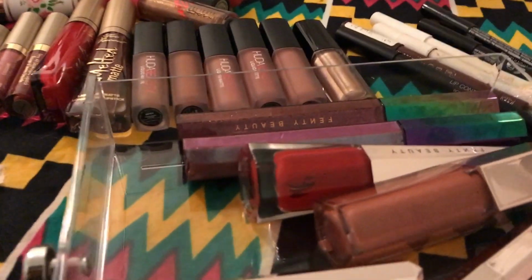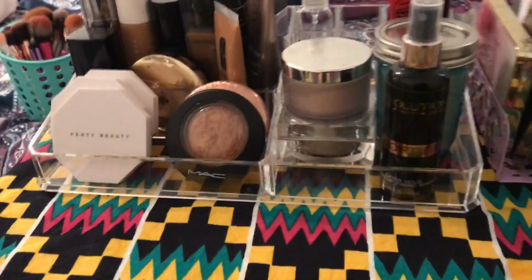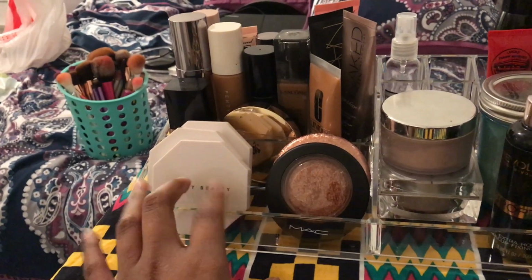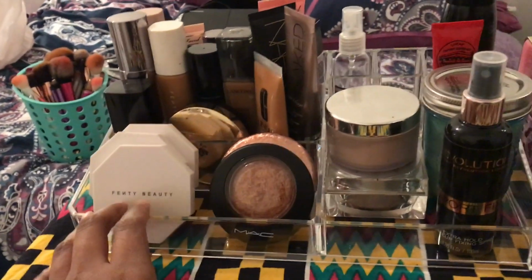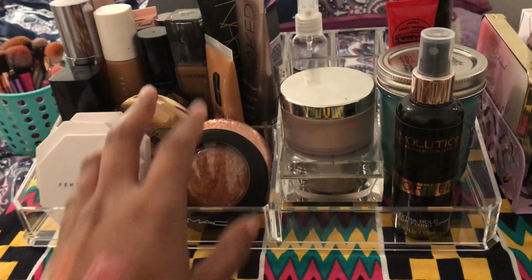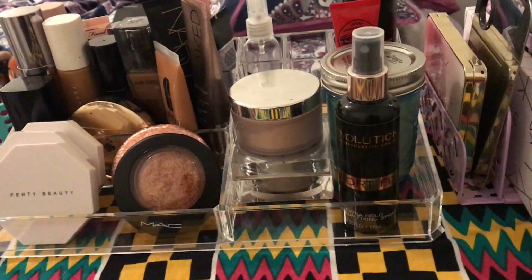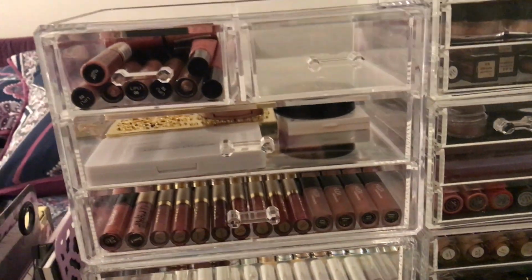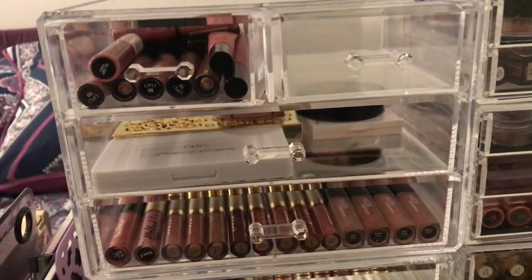We're gonna keep going. Okay, so I'm finally back. It took me the longest time to even come up with this. So I thought it would be wise to put my Fenty highlighters right here because I use them like a ton. And then I need to start using my MAC highlighters, so I put those there. None of this changed. The changes came in here, and when I tell y'all, this was a struggle. It was such a struggle.